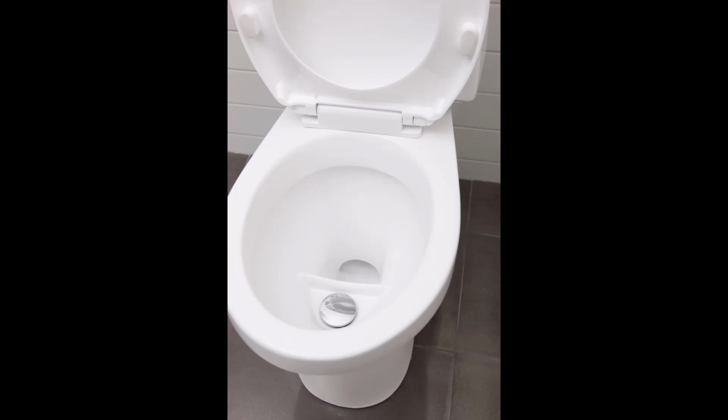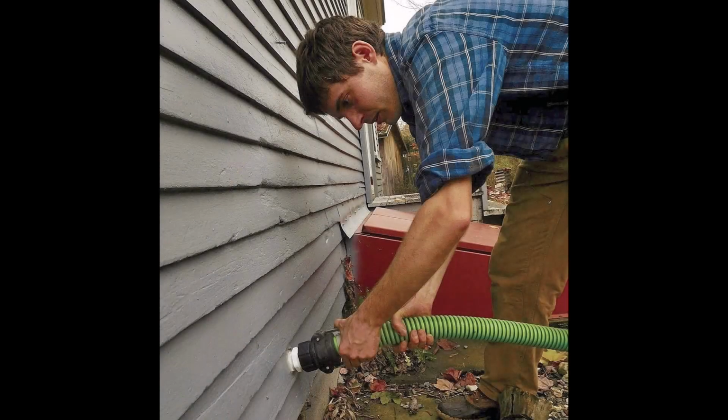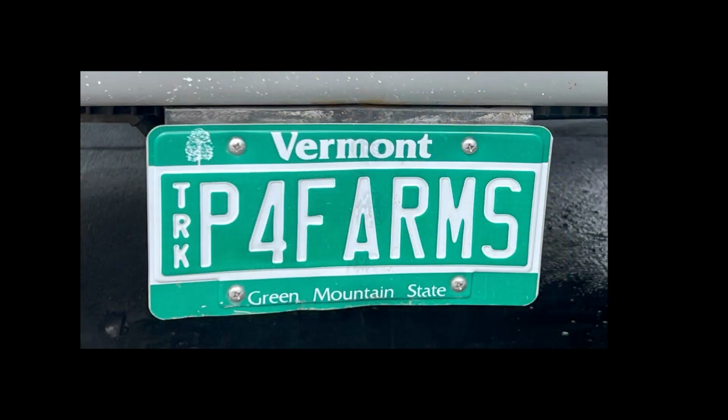And then it can be emptied, brought to a urine depot where it can be pasteurized or just sit for a long time. And then it can be given or sold to farmers, used by golf courses, and it can be used as fertilizer. I've got a book called Liquid Gold. That's what urine is. It's liquid gold, right? People pay for it. In Vermont, farmers are paying 40 cents a gallon for urine.